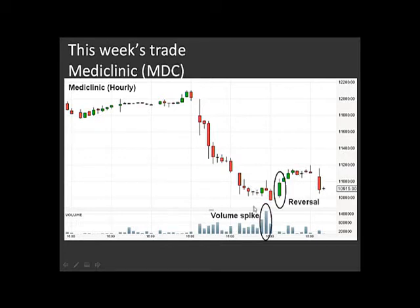Now, there you have that volume spike again. In fact, you can see elevated volume throughout Thursday and Friday's trade, and then you get this reversal come Monday morning. The interesting thing about the volume spike is that it indicates a massive transfer of ownership of shares between buyers and sellers. Typically these buyers and sellers are diametrically opposed in terms of their emotional makeup. The sellers are panicking, they're capitulating, they think the share price is going to naught, maybe not naught, but they think it's going a hell of a lot lower.